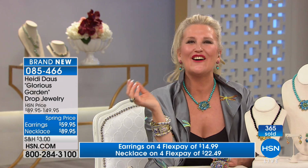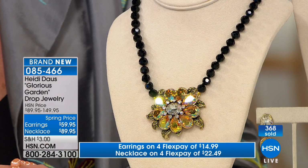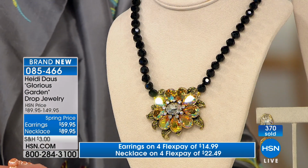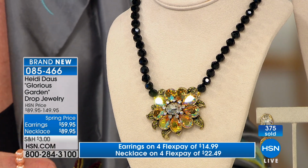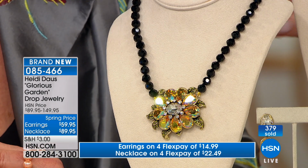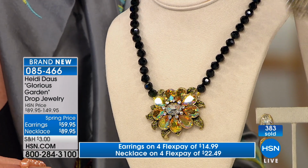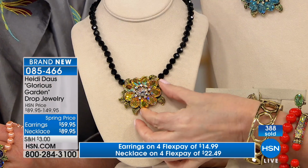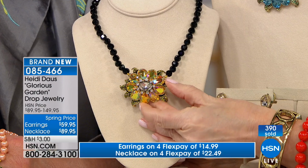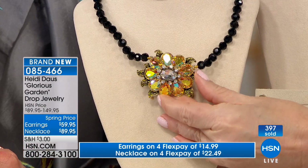So we know that spring is on its way, around the corner, and what a great way to welcome it in with a beautiful, glorious garden at your neck. This pendant is going to go down in history as one of our most famous blooms. I just don't know which color I love more. There's something about this new color with the jet and the clear in the center. You have to see this in person to appreciate how captivating it is.